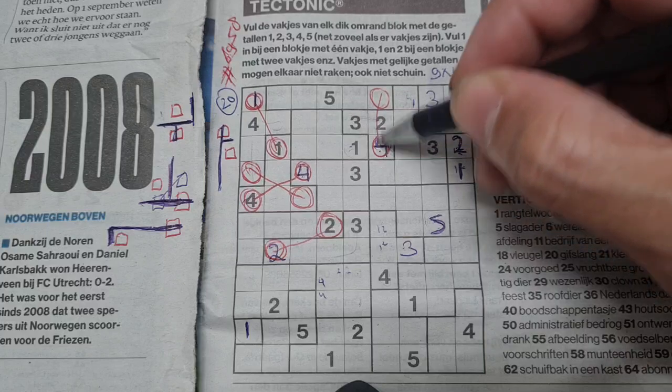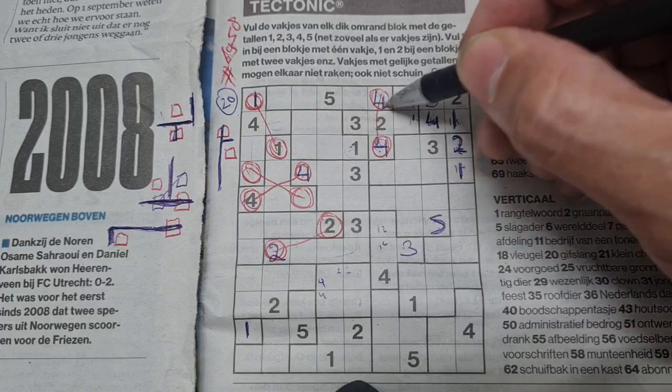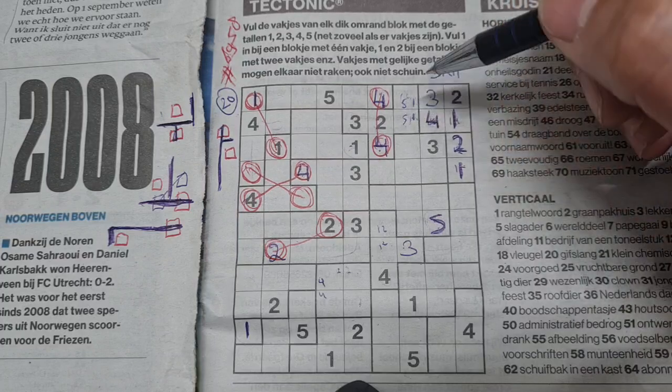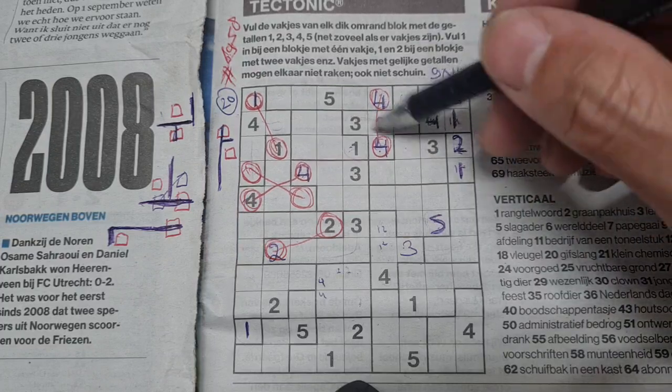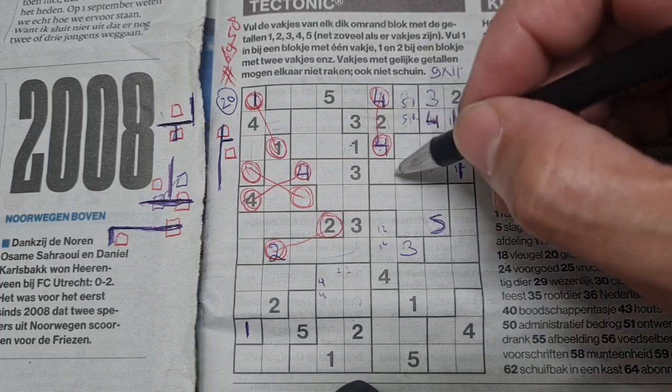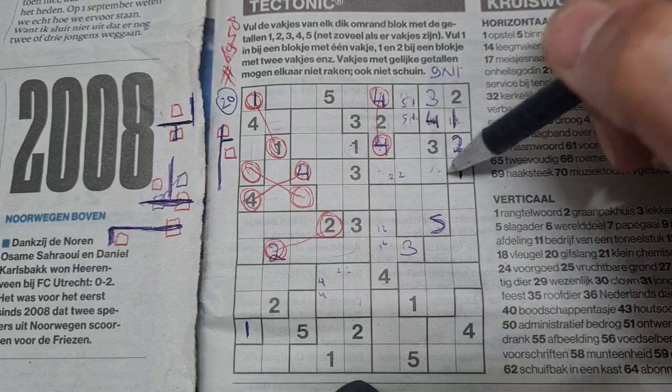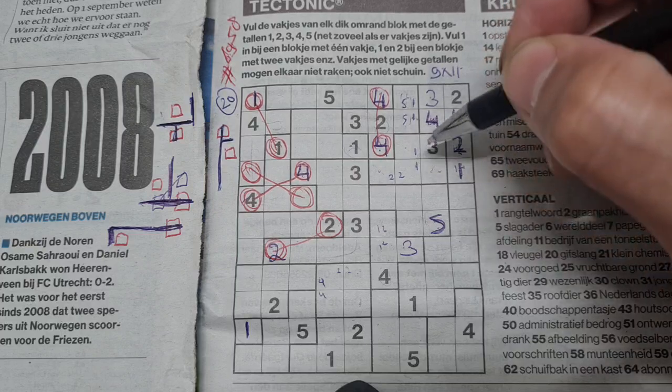And this box is connected with that box, so it should also be a 4. 2 numbers left in this area for numbers 1 and a 5. 1 and a 5. Okay. This box can be a 2. That box can be a 2. So the 2 could be here, could be there. This box can be a 1. That box can be a 1. So the 1 could be here, could be there.